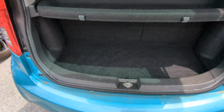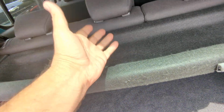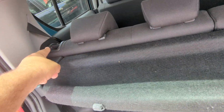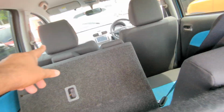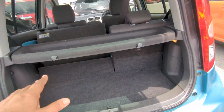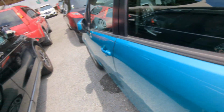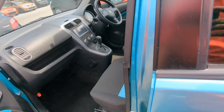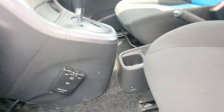So here's your rear space. Okay, now you do have this little privacy cover. You can take that out if you have to haul stuff, because they do have a lever on each side that you can put these seats down. Let me see if I can do this one. That seat's kind of reclined a little bit, and it has to be moved up a little bit. Let me just try that real quick. Yeah, it has to be moved up a little bit, and then you can move it back down.